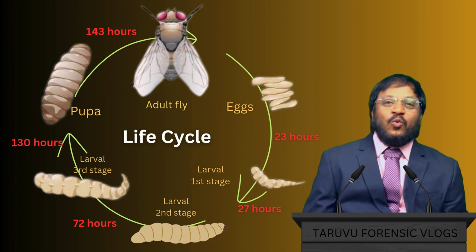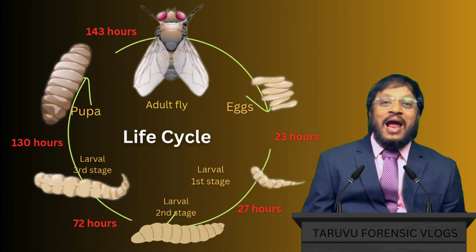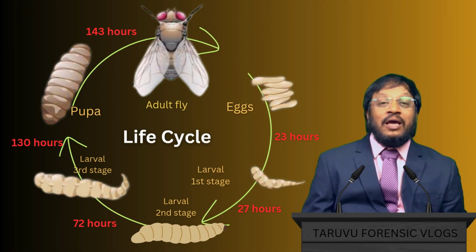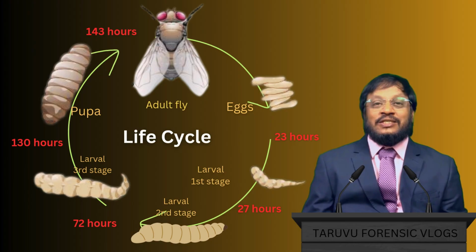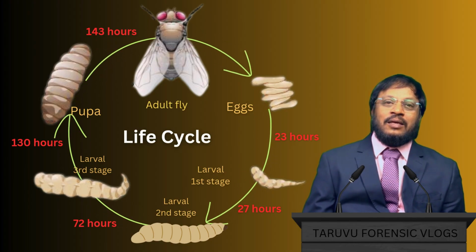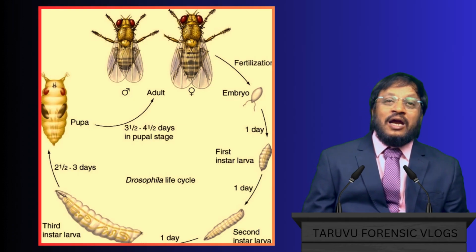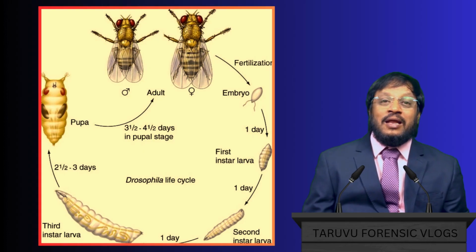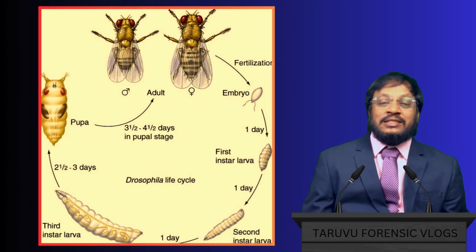For example, in one case, fully developed maggots told us the victim had been dead for over a week, even when the body was too decomposed for standard autopsy findings. In one investigation, blowfly larvae helped pinpoint the time of death so precisely that it contradicted the suspect's alibi, leading to a confession. These creatures, often overlooked, became the silent witnesses that spoke for the victim.